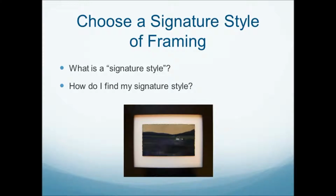Choose framing that complements your artwork and does not detract. The framing should become one unified package with the artwork. In other words, the viewer of your artwork should not be distracted by the framing. The framing that you choose should work with all of the oil paintings, for example, that you create.